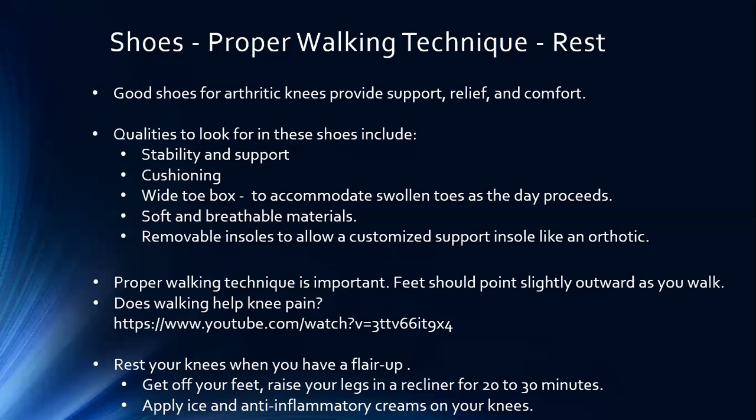In addition to that, you want to focus on proper walking technique. As you walk, the feet should be pointed slightly outward. This will help with your knee issues. There's a YouTube video here that I found very useful in this regard. It's called "Does Walking Help Knee Pain?"